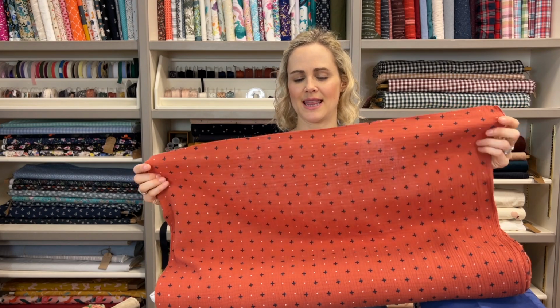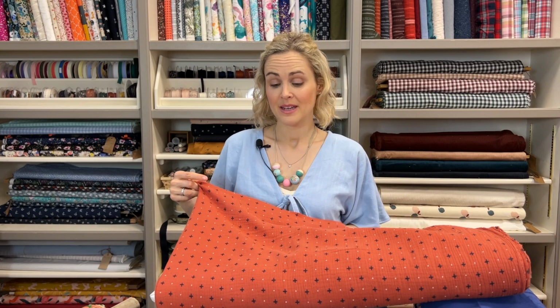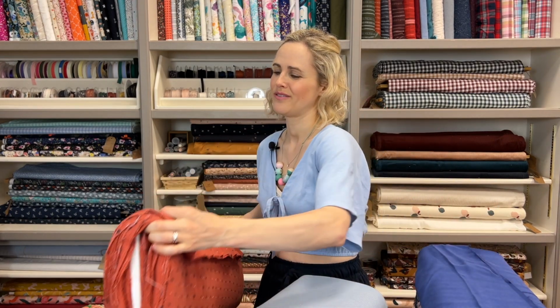I do have a blog post that's specifically about double gauze, how to sew with it, tips for using it, how to iron it, things that you can make with it. So if you want to know more about double gauze, do definitely check that out. But yeah, 3 lovely colourways of that one. So again, good for tops and blouses, dresses and that sort of thing.